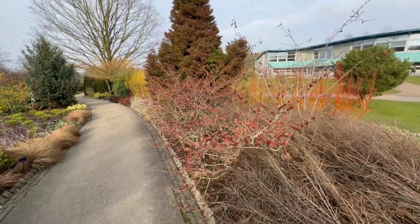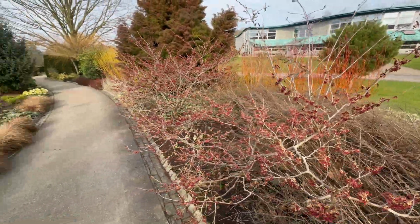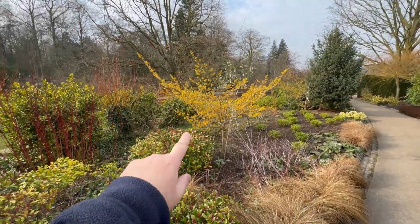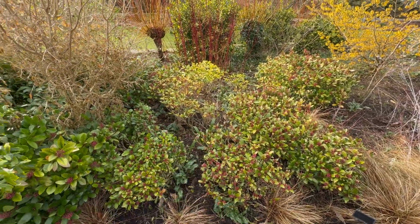And then we've got witch hazels here. Might be a bit too windy and a bit too cold. Yeah, I can't really smell anything. It does have a scent. So we've got a kind of red one here, and over this side, a beautiful yellow one there. That's just gorgeous. We've got some skimmia just about to flower, late winter into spring, that'll start flowering.